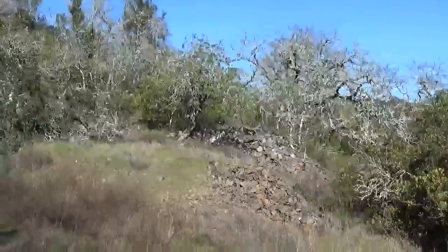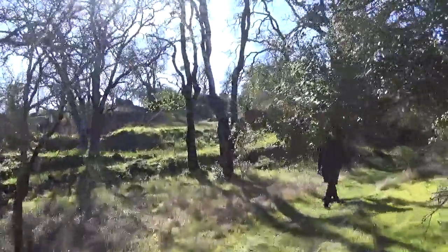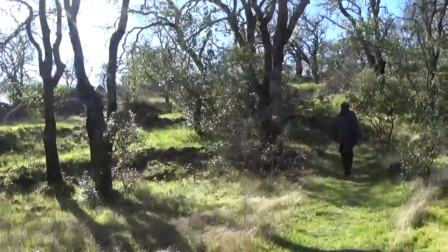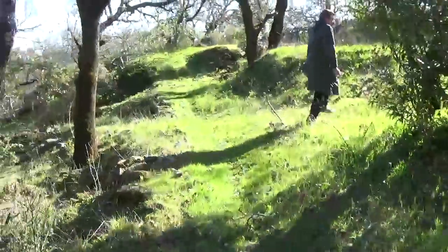Still climbing. Still climbing. And still surrounded by tailings piles. Wow. It's like a mystical fairyland up here. Wow.